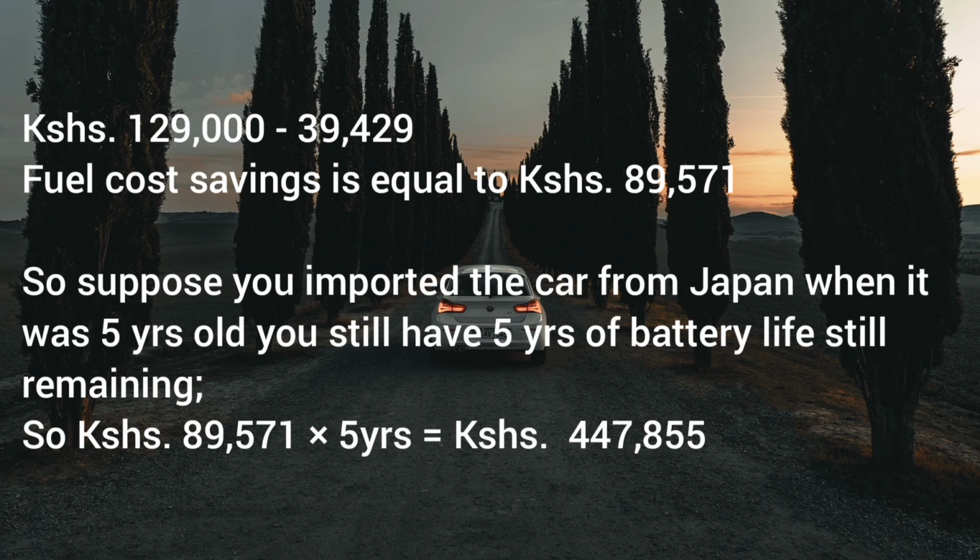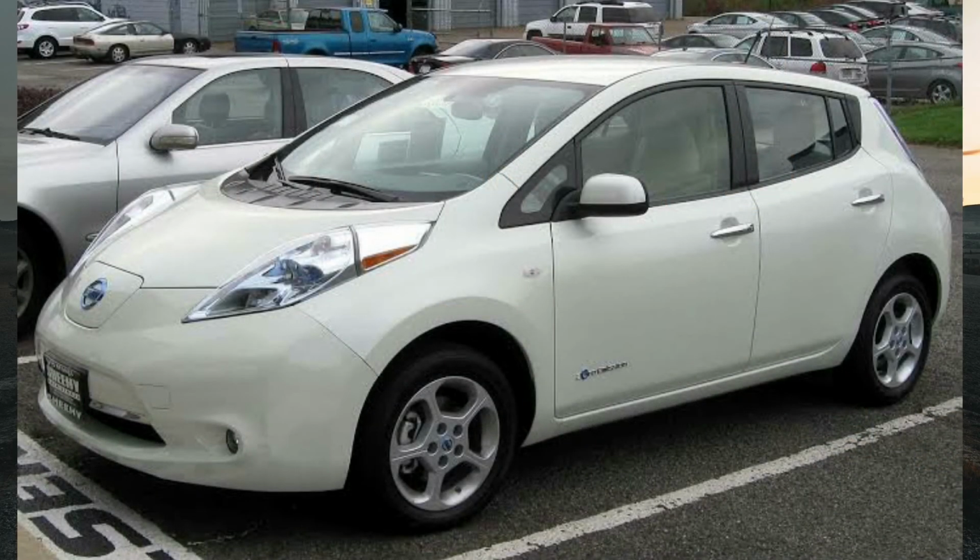But the problem is that when new, these vehicles are very expensive. Now all this information is not to scare you from electric cars, but to just show that if electric cars are to gain traction in the Kenyan market, then there's still a lot that needs to be done. Yes, it will definitely take time, but in around say 10 years to come, things will be much better.